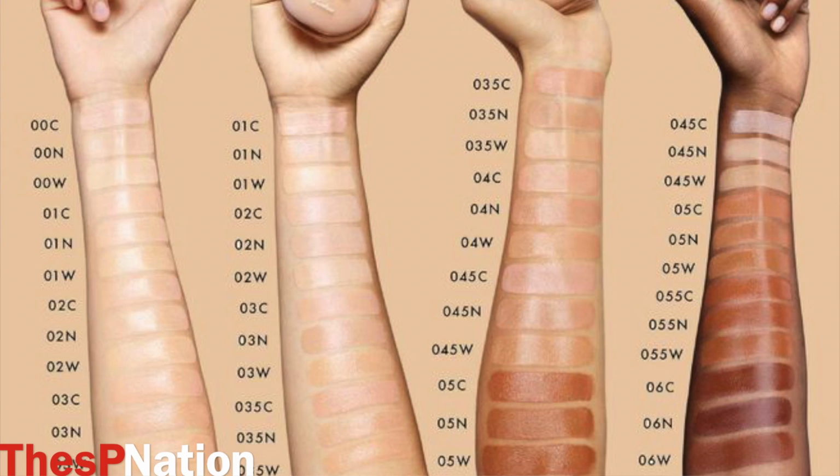So let's talk a little bit about L'Essentiel, a buildable medium coverage foundation with skincare benefits and 97% naturally derived ingredients for a naturally glowing finish. It's for normal, combination, and dry skin types. Coverage is medium, finish is natural, formulation is liquid. It's a standard 1 ounce bottle, 30 ml, comes in 30 different shades, and it retails for $60.